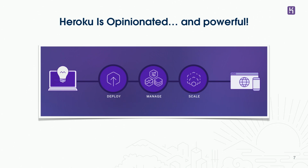We'll do all of the complex heavy lifting to manage all of the infrastructure and networking and security, and get that to your end users in super quick time. Going from an idea to developing the idea is the shortest path possible with Heroku.